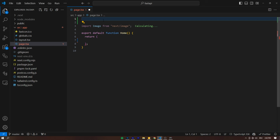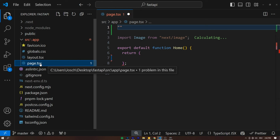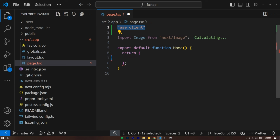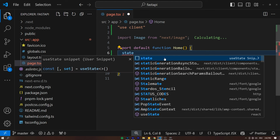So first thing we're gonna do, and let me make this much larger for you so you have an easier time seeing what's up here, is go to the very, very top of the page.tsx that Next.js generates for us. And the reason we go at the top here is to say use client. This is basically telling Next.js to render this page on the client side, which is a requirement for us to use things like React hooks. For example, the state hook.